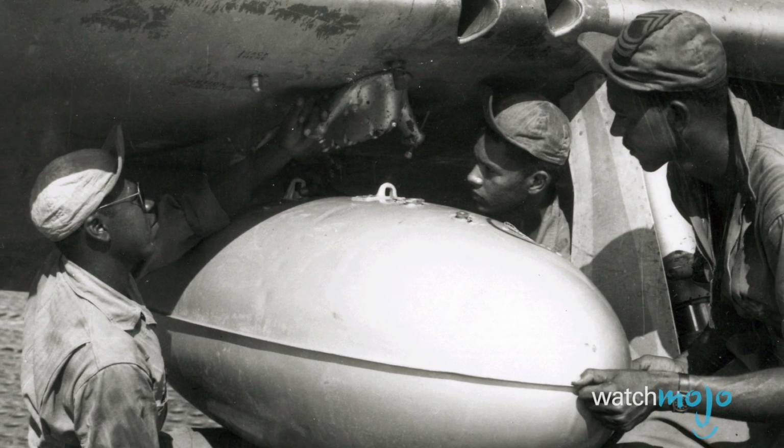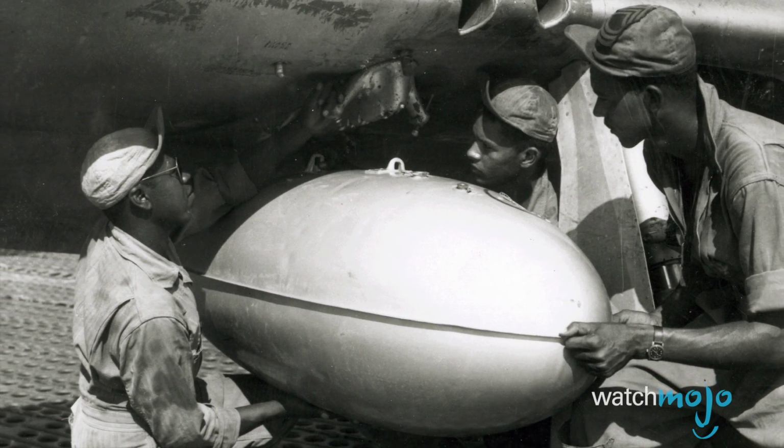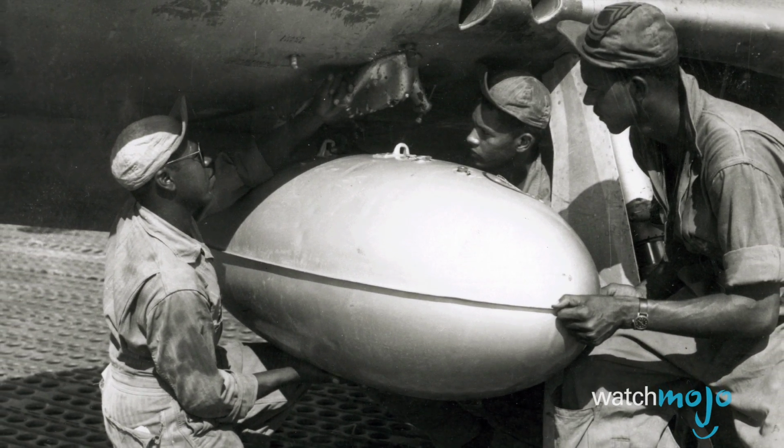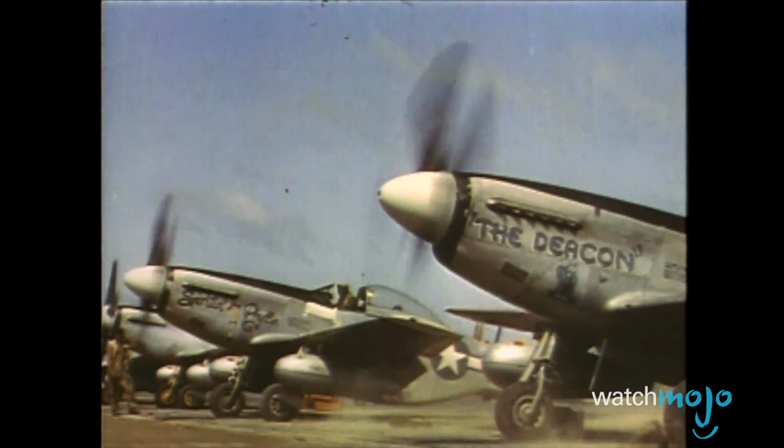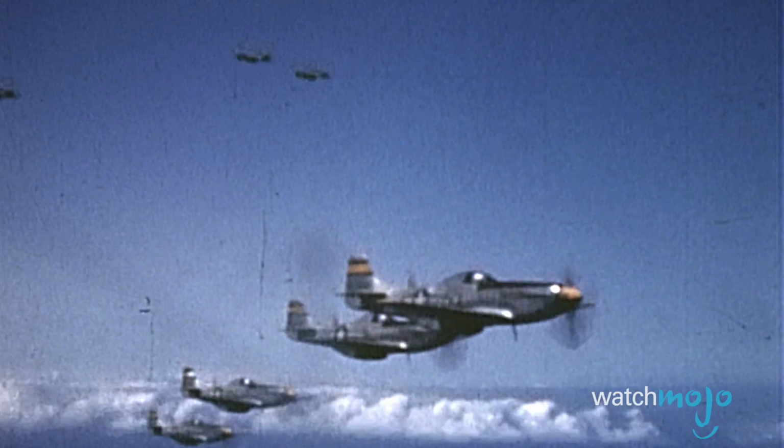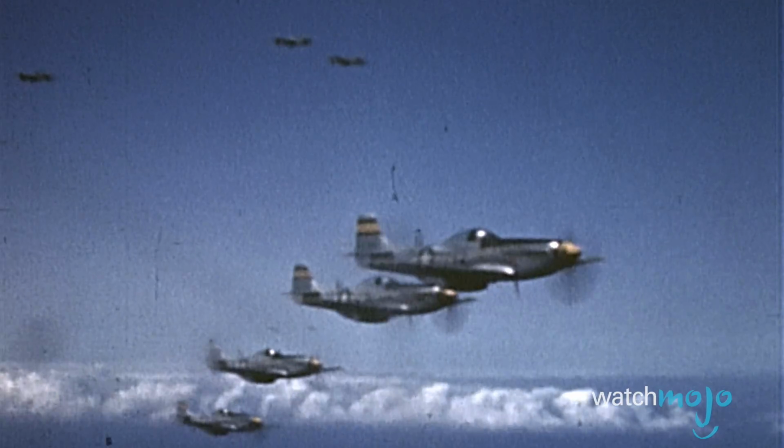Equipped with 6 machine guns, the P-51 could travel over 1,000 miles, or over 2,000 with 2 drop tanks, making it the perfect choice to protect American bomber fleets. In addition to boasting serious destructive capabilities, the aircraft was crucial in gathering intel by flying over enemy territory.